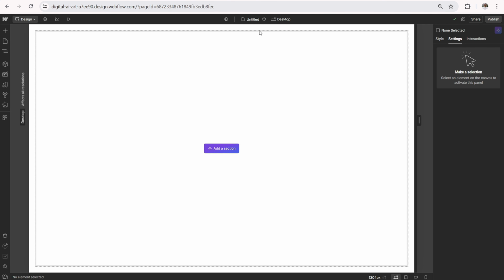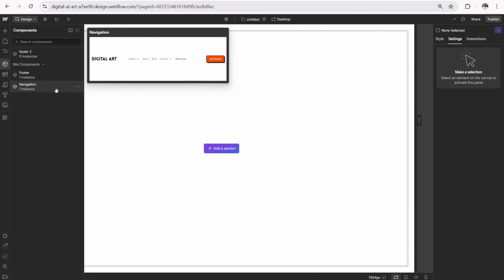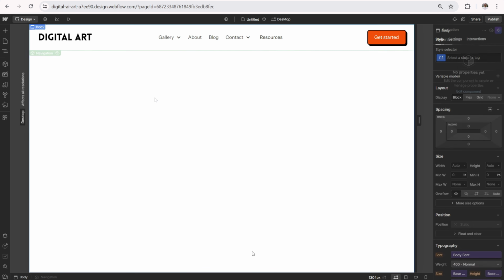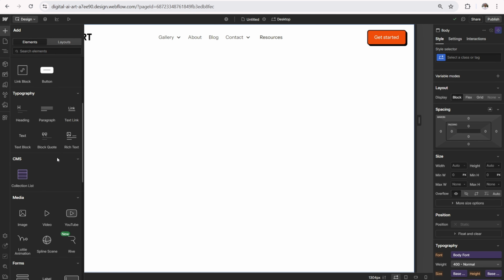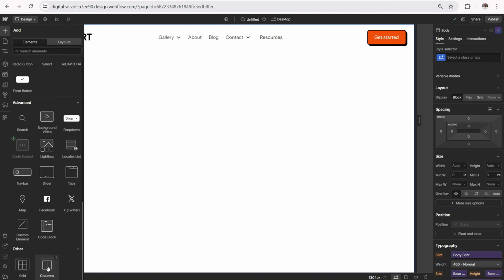So what do we do? Step 1, you want to add in components, obviously. Right over here, your components, and we want to add in our navigation. Okay. So you just click on that, or you can just drag and drop it over here. Click on that, and then boom, there you go. Simple as that. Now, once you have this blank area, you need to add in elements to begin designing your layouts. So go over here on the left-hand side and click on plus, and then go over here to add in different elements. You have a wide range of options. You have structure, basic, typography, the CMS if you're on a paid plan, media, forms, and more advanced options as well.